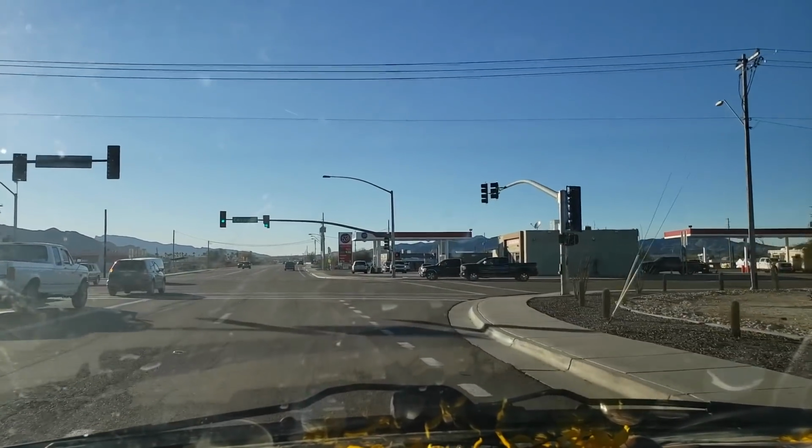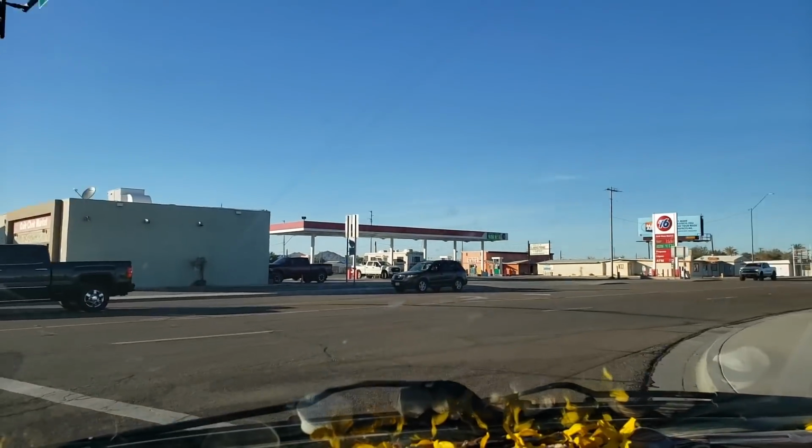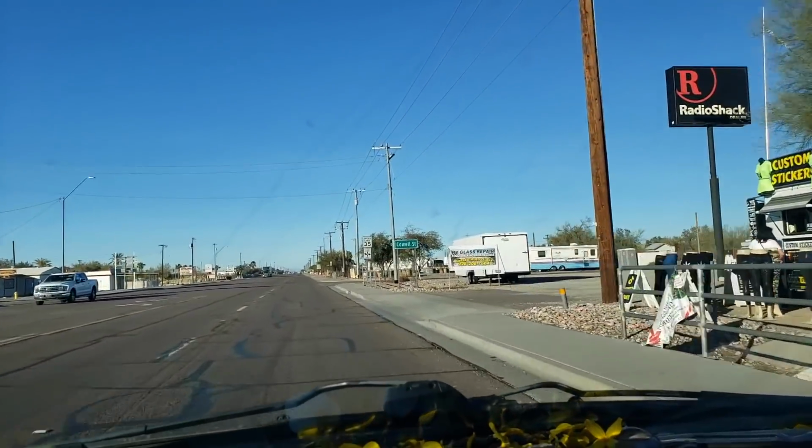Now we're going to head to Plumosa Road to go set up camp and hang out there for a little while.